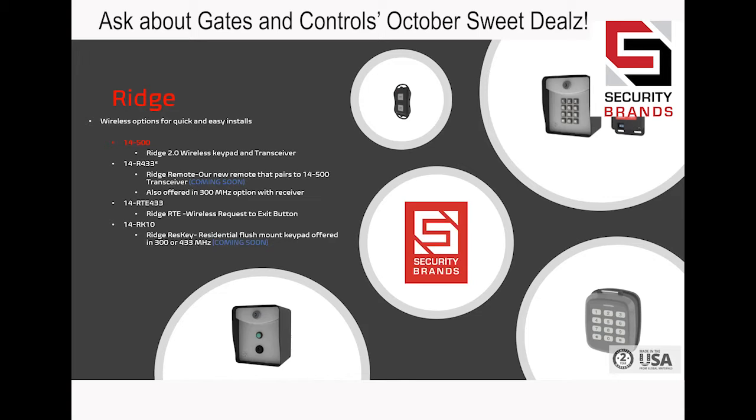At ISC, I tried to walk to the other side of the building and trigger it, and I kept triggering it no matter how far I walked, and that was 75,000 square feet there. So as long as I had line of sight, it was fine. I think 500 feet, if you're no line of sight, would be good. But they seem to work pretty well, and we're excited to get those out to market.